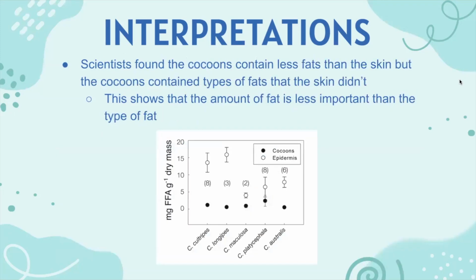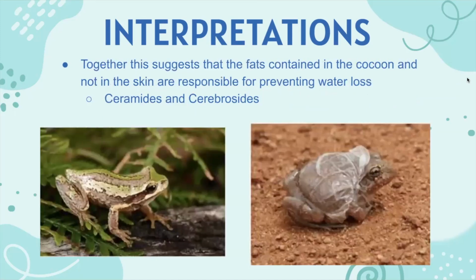Then scientists found that cocoons contain less fats per volume than the skin, but the cocoons contain types of fats that the skin didn't. As you can see on this graph, the cocoons again contain something different than the skin, which is allowing them to maintain that water. Together, these suggest that the fats contained in the cocoon and not in the skin are responsible for preventing that water loss because, again, frogs with a cocoon last longer than just their skin. And the cocoons contain something different than the skin, which is the ceramides and the cerebrosides that we talked about previously. So these studies suggest that it is the ceramides and the cerebrosides that are leading to that higher amount of retained water because they're present in the cocoon and not in the skin itself.